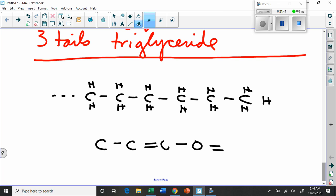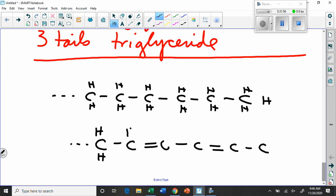And maybe there's another, whoops, not an O, I'm going too fast. Maybe there's another double bond. So maybe there's a double bond here. When you form a double bond, that means there's less room for the H's, right? This could only have one H, because there's four holding hands. And over here, only one H. And over here, only one H, and so on. So you have less of the hydrogens when you form double bonds with your chains.